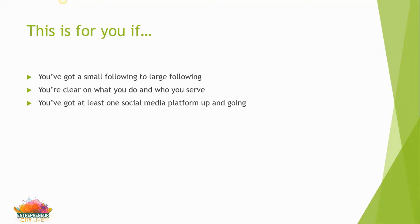You're also clear on what you do and who you serve. One of the easiest ways to bring in leads is to know who it is that you serve the best, and not just who you can serve, but who you serve the best. And also what it is that you do for these people. When you're clear on that, and it's just a matter of funneling these people over, then this training is absolutely going to help you. You're going to be a rock star.